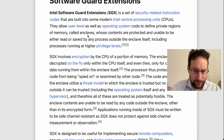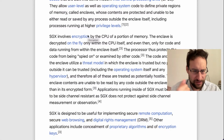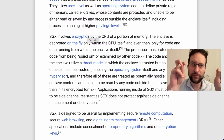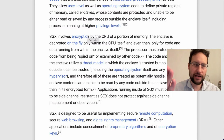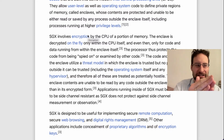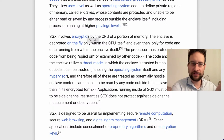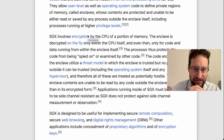So the enclave memory is supposed to be encrypted, decrypted on the fly within the CPU itself, even then only for code and data running from within the enclave itself. And this processor should protect this code from being spied upon or examined by other code, in this super personal data and life-dangerous task of playing video files, right? And crazy that we talk about such memory protection in the context of just playing your physical optical spinning Blu-ray disc, but crazy times, right?